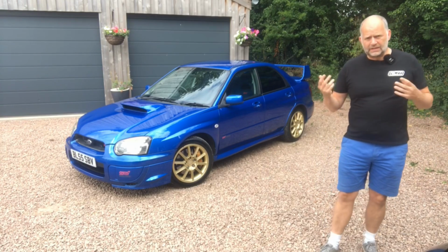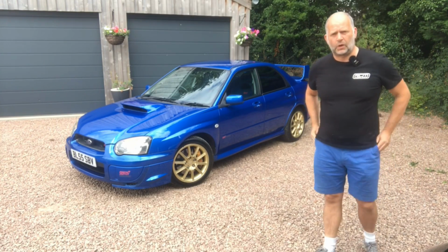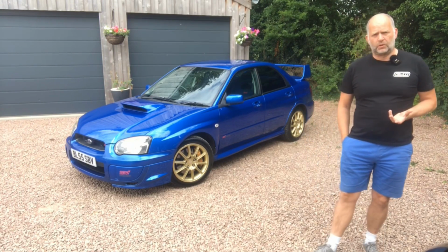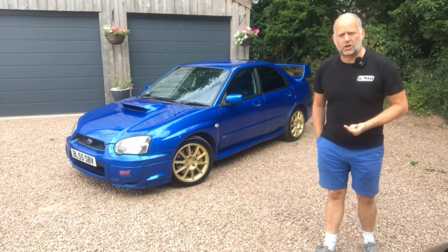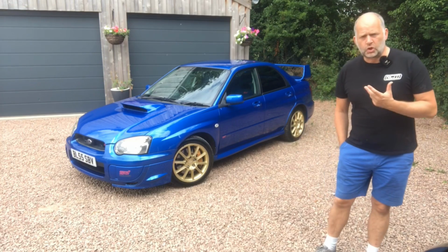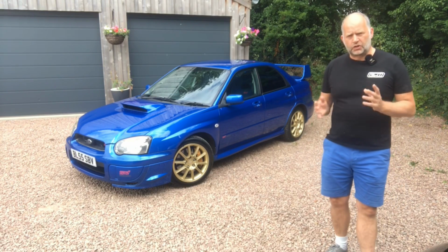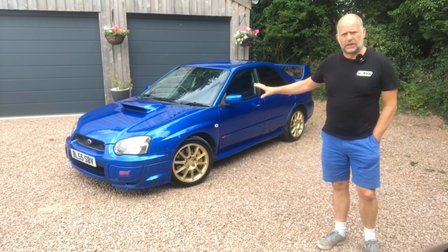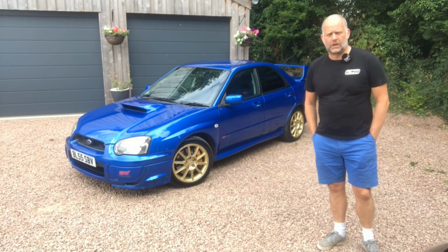That's okay, but you need to go in with your eyes absolutely wide open. Who's done what, has it been done by a reputable garage, have good quality components been fitted. That's all worth bearing in mind when it comes to looking at the STI.